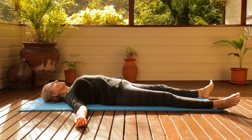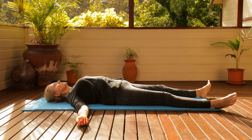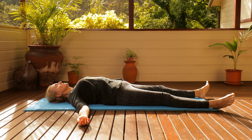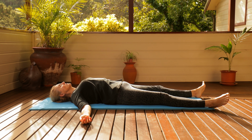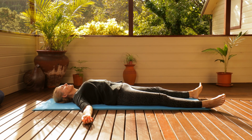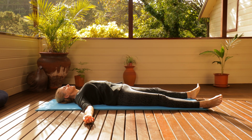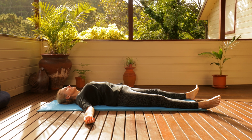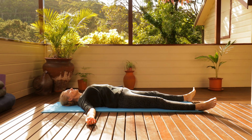Lowering the gaze and closing the eyes, letting the eyes be heavy and sink back into the skull. Letting the head be heavy and sink back into the floor. Letting go of the whole body, surrendering your full weight to gravity, giving yourself to the earth. Trusting the earth to support and hold you completely.